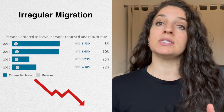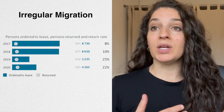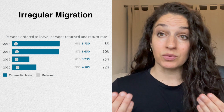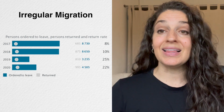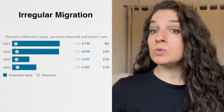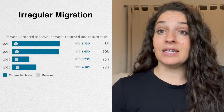So between 2017 and 2020, we can see that anywhere between 8% and 25% of the people that were actually told they did not have the right to stay in Hungary actually left the country. So the difference in those numbers then we can assume would be people that ended up in some kind of irregular status in the country.